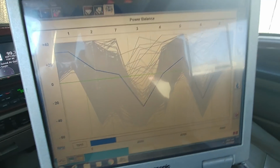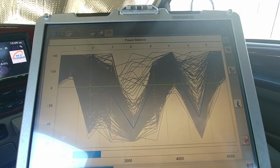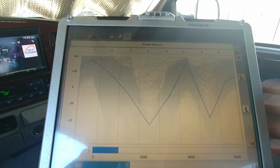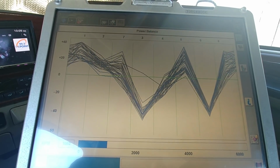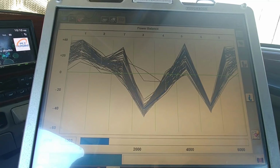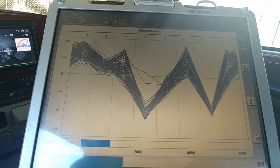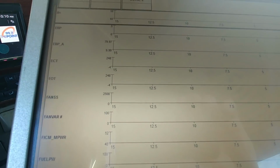I hate this freaking glare. Glare everywhere. If you go like that, you can't see a glare, but you can't really see the blue line as well. Here, let's clear that out. Right now, it's just 3 and 6, which sucks because that's both sides. What a drag. Let's go back to data logger and see what we got for numbers. Let me cover that up.